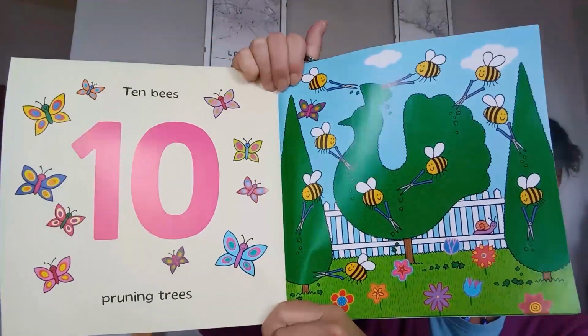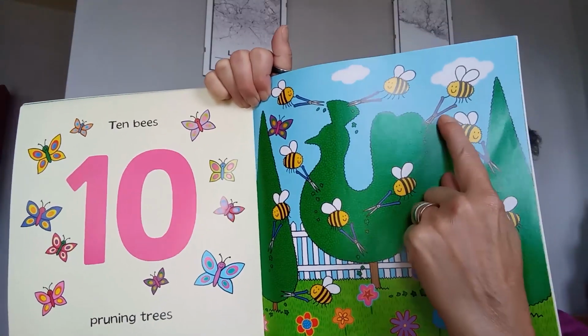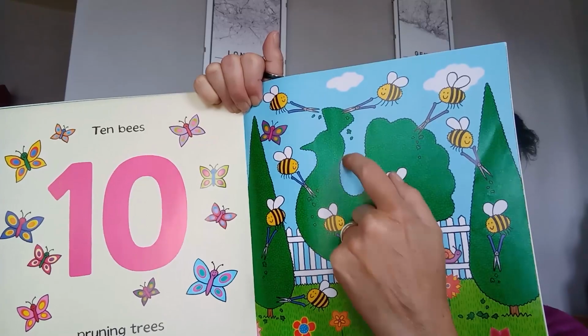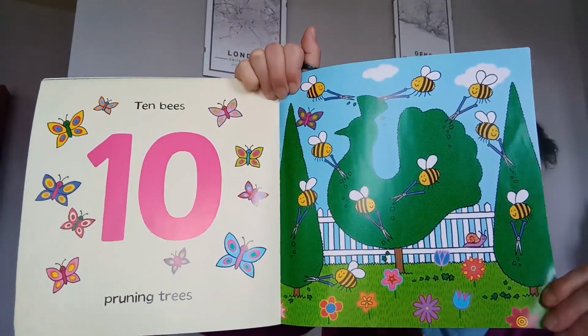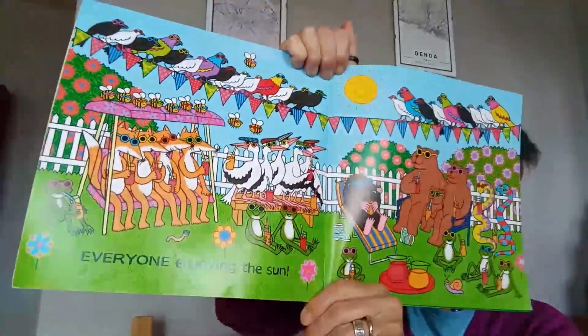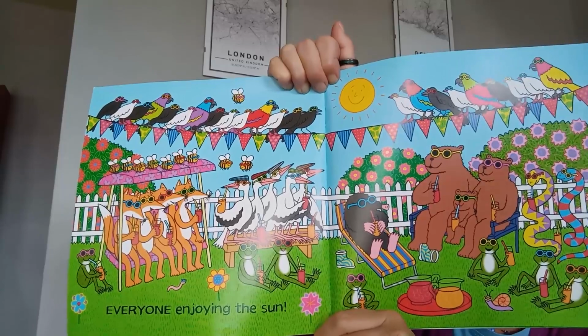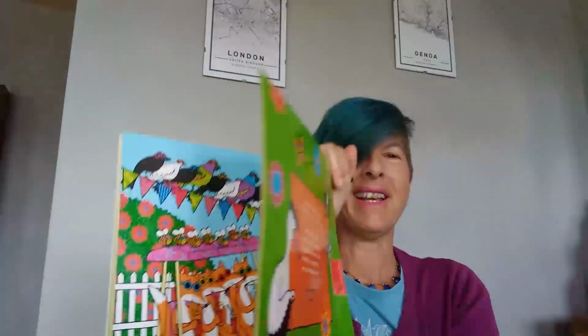10 bees pruning trees. Pruning means using scissors to cut your trees and your bushes. Everyone enjoying the sun. I hope you guys are enjoying the sun, like all those animals after they work so hard in their garden, planting their vegetables.